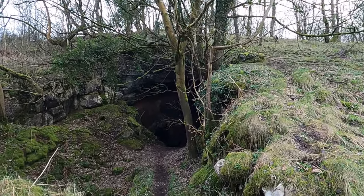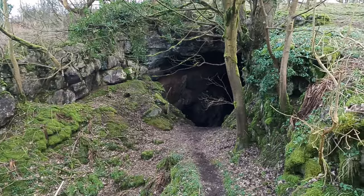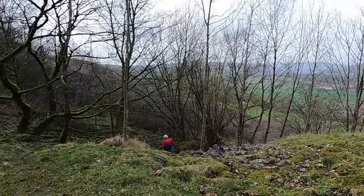That's the upper section just here, the oldest part. We're going to come back to that in a bit. Don't worry, we'll be back. We're going to keep going down and looking for this lower part.